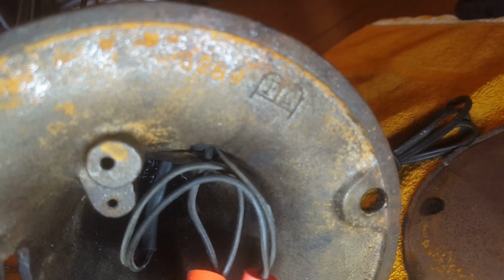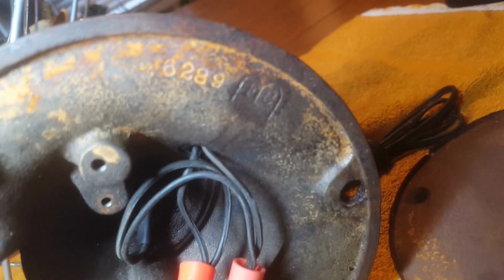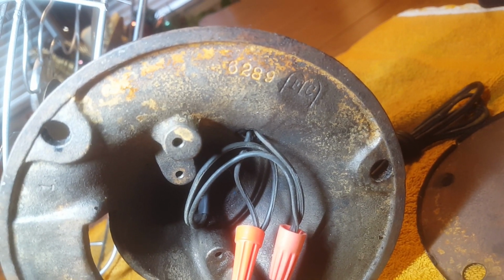Not sure what, oh well, come on dude, operate the camera. Not sure what that says there, that stamp. I need to, you can't see it, there we go. That looks like an FC.